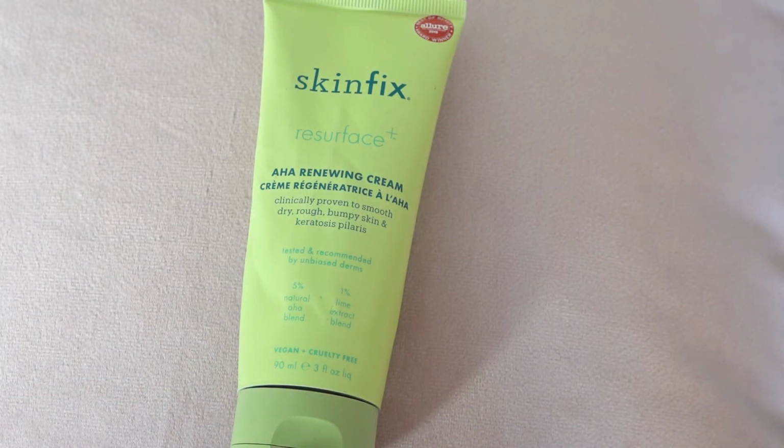This is a lotion that I got in a kit from Sephora. It's from Skinfix and it's their Resurface AHA Renewing Cream. It says clinically proven to smooth dry, rough, bumpy skin and keratosis pilaris. Now I don't know if I have keratosis pilaris, but I do sometimes have little red bumps on my legs, and this did not do anything for them. So if it was supposed to, it did not work. Therefore, I would not get this again. While it moisturized just fine, it didn't do anything for those bumps, so I won't repurchase this.